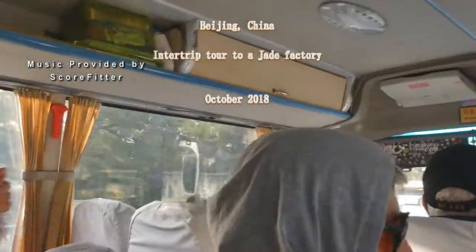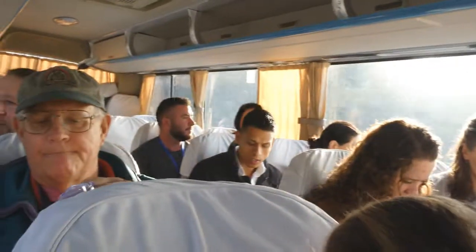Okay, today begins our Great Wall tour, and here's the group that we're with.